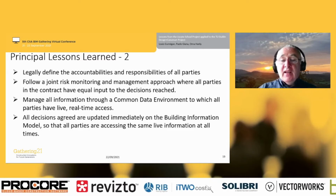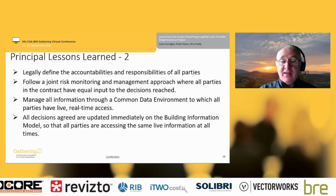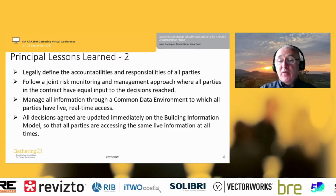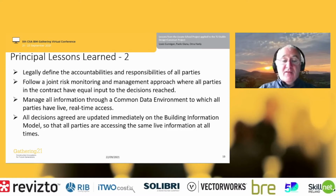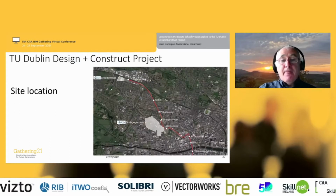Manage all the information through the data environment in real-time access, and all decisions are updated immediately so that nobody is waiting for that email that's supposed to come a week after the meeting was held or so on. So they were the principal lessons that were learned. So let's move on then.